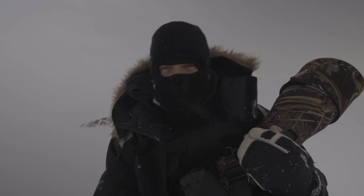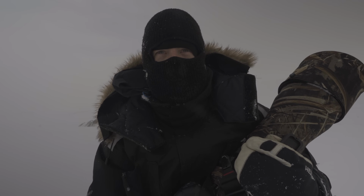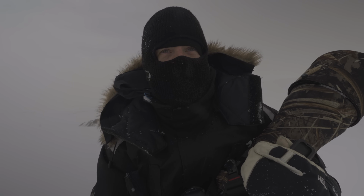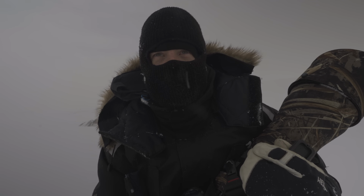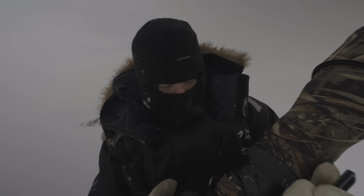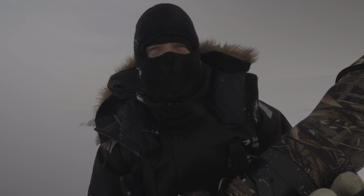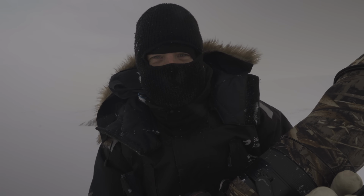In front of us, there are 6 reindeer. Unfortunately, they are not that trusting of us, so we have a distance of maybe 200 meters, but I don't care. It's reindeer in a snowy blizzard, and with the Nikon 600 millimeter with built-in teleconverter, I can get a lot closer. So, yeah, this is so nice.